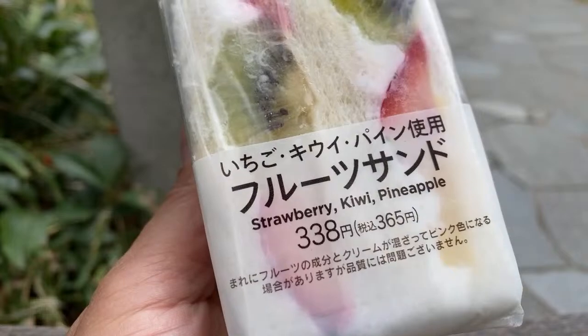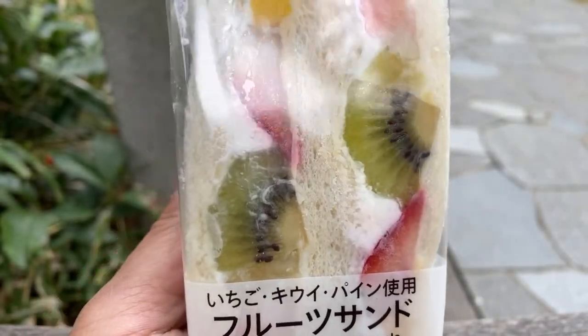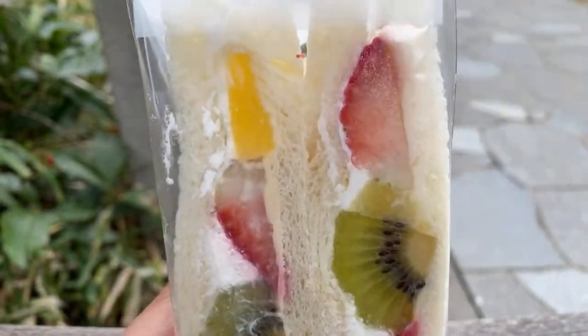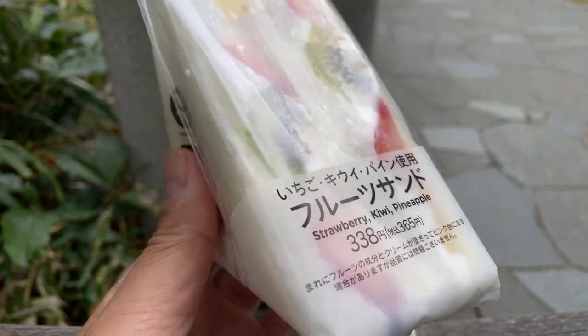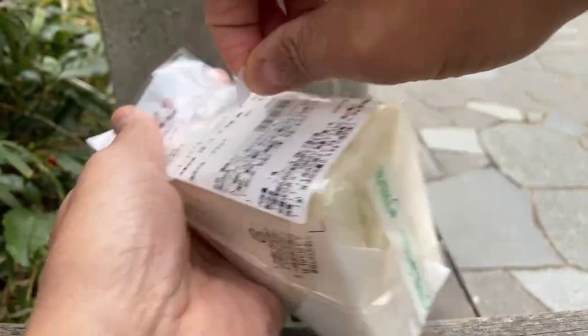Although that 7-Eleven has really good coffee. All the convenience stores started making really good coffee. The kiwi fruit's here. You can see it in the front. Kiwi is sort of expensive in Japan. One kiwi fruit is like $1. But we will see how much kiwi fruit is in this thing as we open her up.